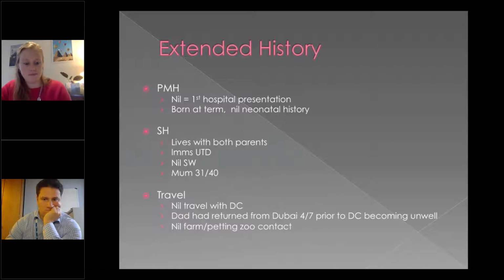Mum was 31 weeks pregnant at the time. Travel history. So DC hadn't travelled herself, but her dad had returned from Dubai 4 days prior to her becoming unwell. But he himself was well. And she's not had any significant farm or petting zoo contact either, which was maybe a clue to the diagnosis.